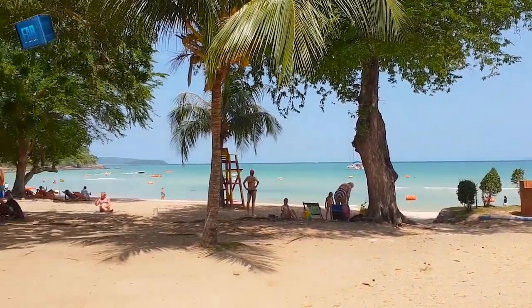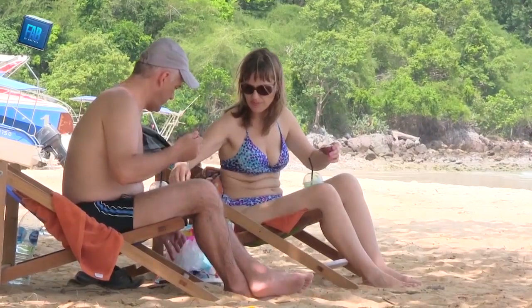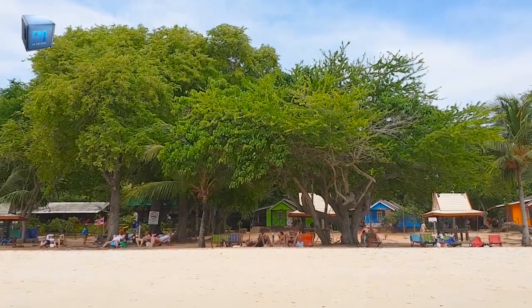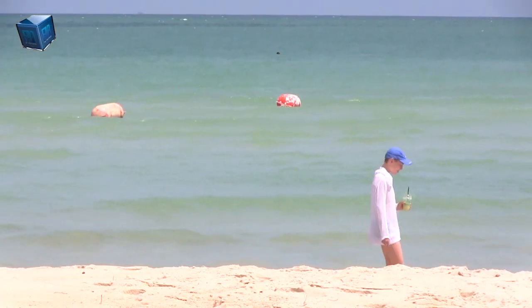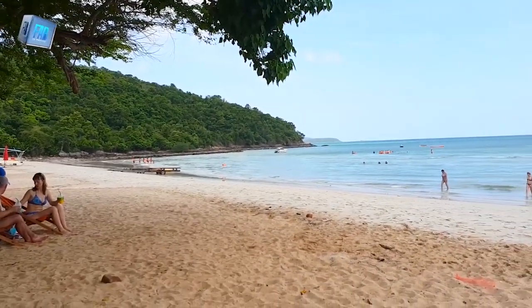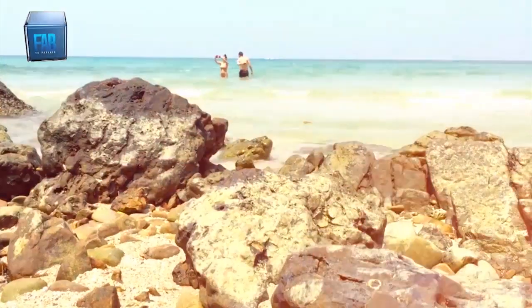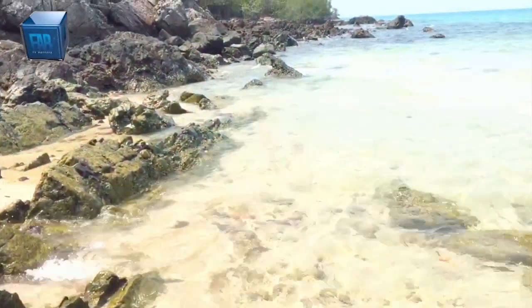You're free to sit wherever you fancy. There's no umbrellas and only large trees to shade from the sun, giving a more natural feeling to the beach. It's the perfect place to visit, to sit back and relax, with clean white sands and crystal blue sea, giving you a real tropical island atmosphere.